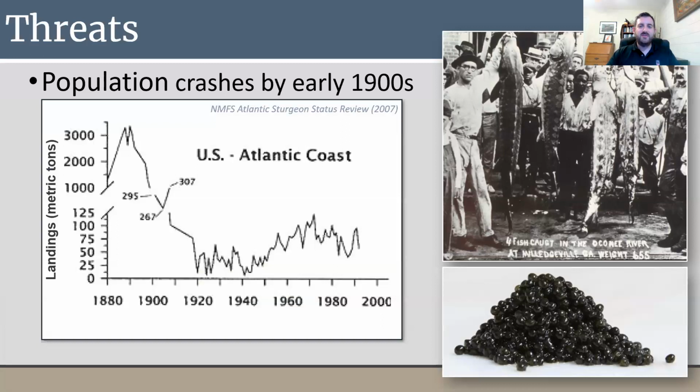And so this figure, which is really poor in quality, it shows the reported landings, so the harvest of Atlantic sturgeon in metric tons. And so in about 1900, there were about 3,000 metric tons of fish harvested along the Atlantic coast of the US. But by 1920, the populations were already crashing and harvest decreased dramatically to well under 100 metric tons.